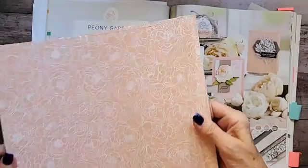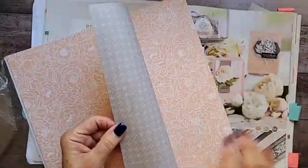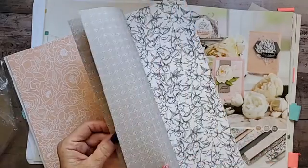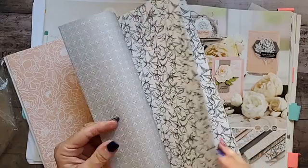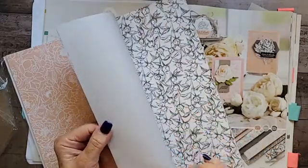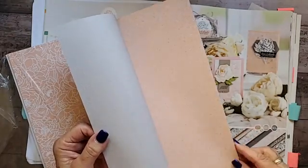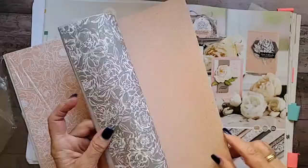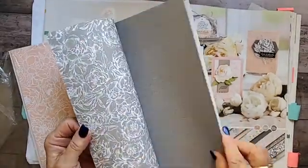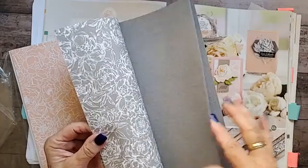And they are double-sided. So you've got, oh, these designs are just gorgeous. The paper's upside down, but you can tell that. There's a little chevron. It's kind of hard to see. And this is just kind of got a mottled look. Oh, look at that. I mean, like I said, I haven't even looked at these yet, and the catalog doesn't do it justice at all.